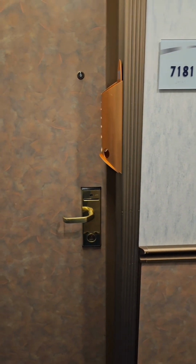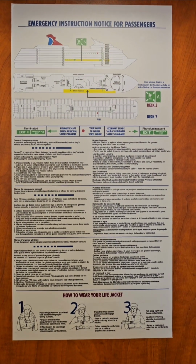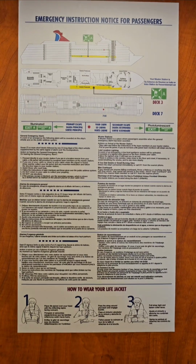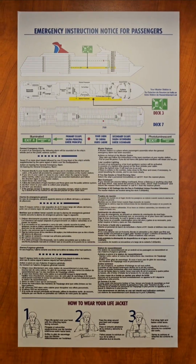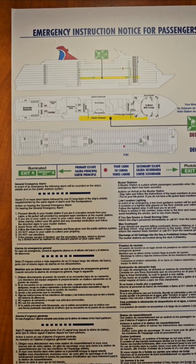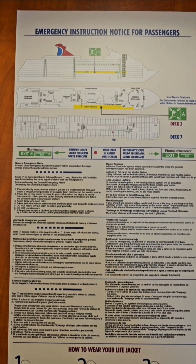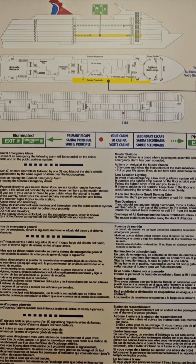Cabin 7181 on the Carnival Pride. This is cabin 7181 on the Carnival Pride, heading towards the Bahamas, a 7-day cruise. Okay, so we have the emergency instruction notice for passengers. Okay, that's the ship there. Picture of the ship, the inside, with instructions on how to exit, where to exit.